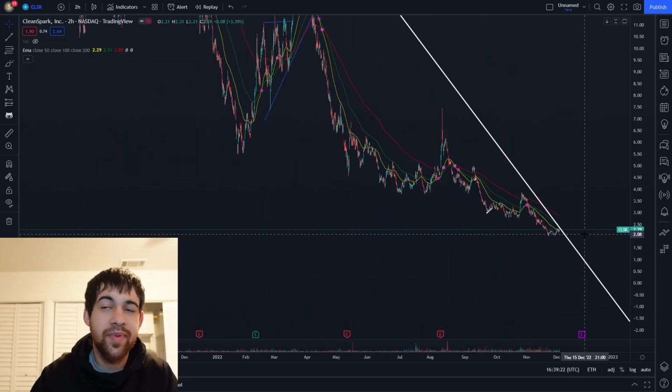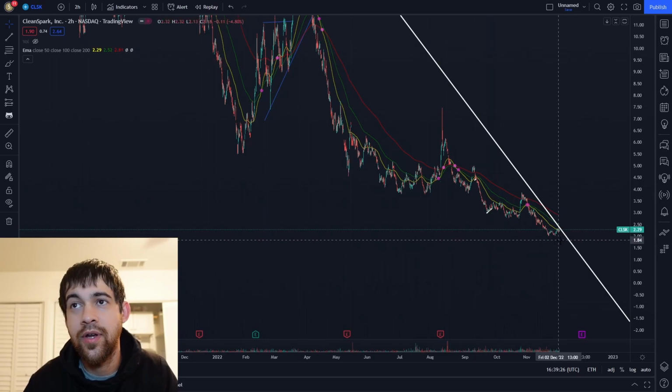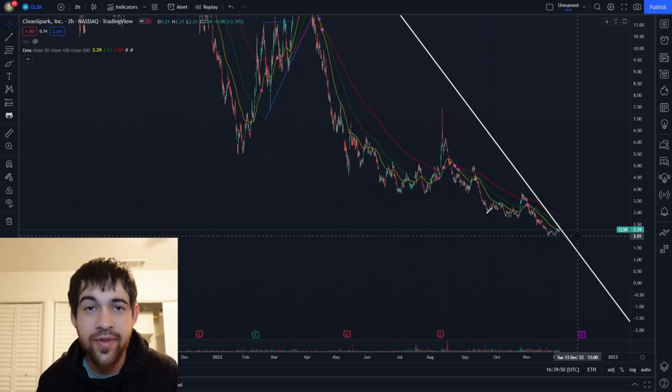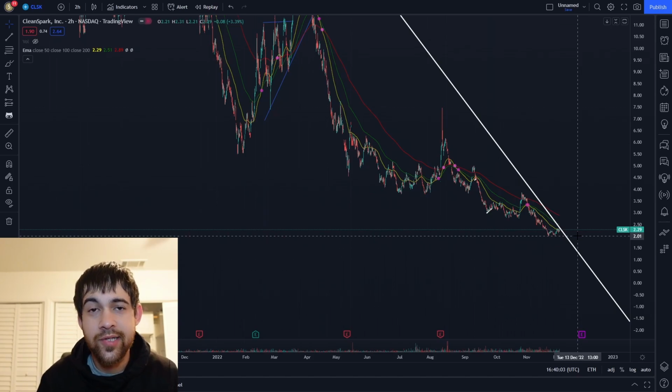But Cleanspark is basically holding on to a thread at $2. If it breaks $2, we're likely to fall further and continue to be stuck in this descending resistance. And while in terms of revenue and earnings, their reported earnings coming up in the middle of the month might not be the best, in reality, when you look at what the company's doing in terms of mining Bitcoin, they're just continuing to add to their hash rate, continuing to revise their forward guidance, and all we need now is Bitcoin to turn back around.